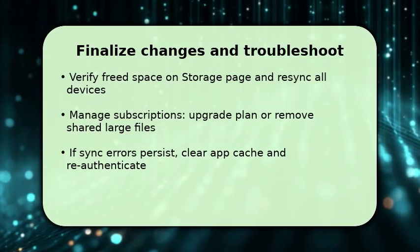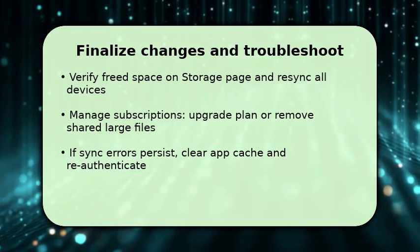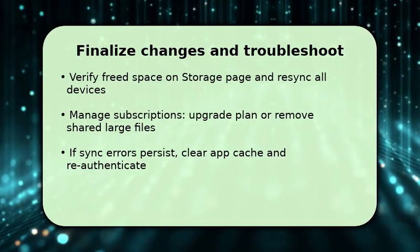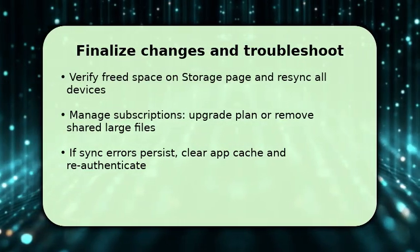If something goes wrong, like sync errors or missing freed space, clear the app cache, re-authenticate your Google account, and check trash again. Offline-installed deletions or reshared files are the hidden culprits.